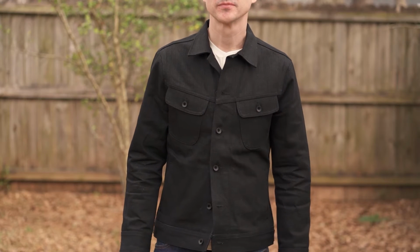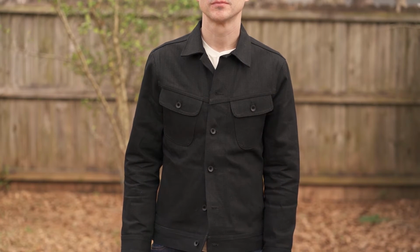Now as far as sizing, I think this one fits the best out of the three that I have, and this one fits the most like I would expect it to. It fits great in the arms, it fits great in the shoulder and chest. It's not too tight or too loose, and it's just right in the length. Now this current model is not in stock right now. It went out of stock for a while, but who knows, they might bring it back. I've seen a couple of different black varieties of this particular jacket, but in the very least, the denim variety of the long haul is great.